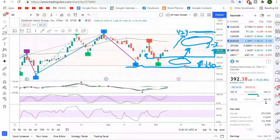What do you think of this trade? Goldman Sachs, is it a buy for you or a sell for you? Do you believe the analysts? I'd like to hear from you.